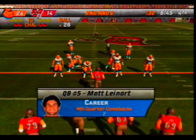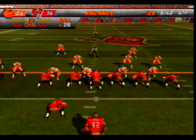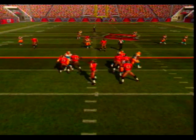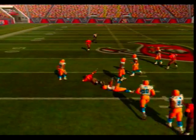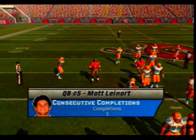Second and 2 coming up here. Ball on the 28-yard line. Watch the counter! With the pass, and he hits his target. Howard is there on the stop at the 37-yard line.